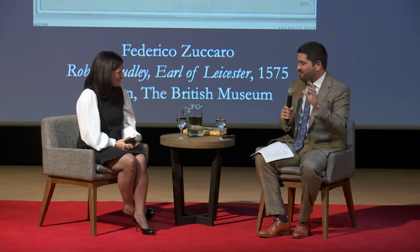I always find, as a curator who is occasionally able to make acquisitions, sometimes it feels almost like you've manifested it. We've wanted it to be there so much, and some dealer picks up on that and discovers it. So we're going to manifest Veronese's portrait of Sir Philip Sidney.